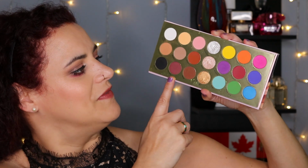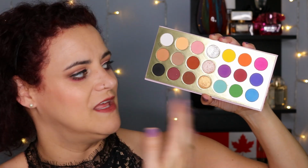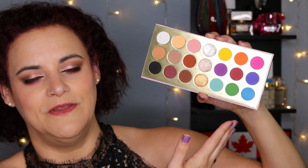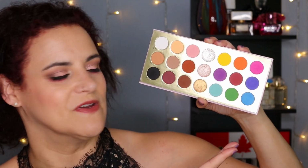But what I like about this is that you can create a neutral look and then you can run a colorful shadow under the lower lash line, incorporate it somewhere up into the other blended shadows, and you don't have to go full rainbow. You can just incorporate one color, sort of dip your toe into it, blend it out so it's really soft, but you have plenty to choose from here.